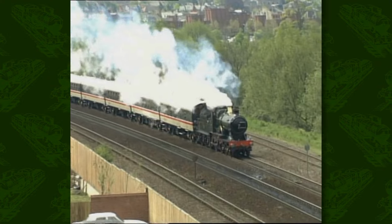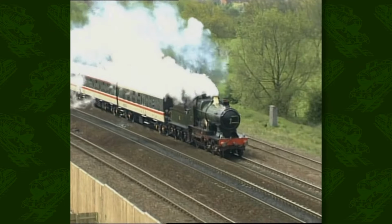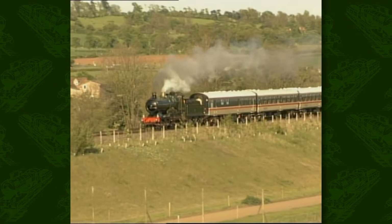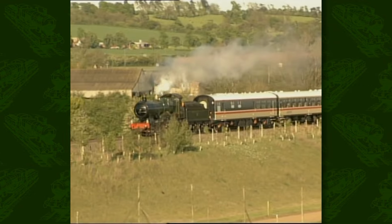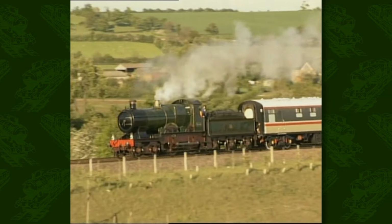On April 23rd, pulling a special from Pontypridd to Swindon, City of Truro reached a speed of 80 miles an hour. The engine would return to Wellington Bank on May 19th, travelling between Swindon and Kingsware. On the return journey, pulling 8 coaches, the train reached a speed of 83 miles an hour.